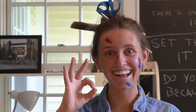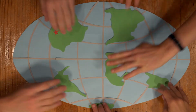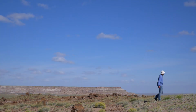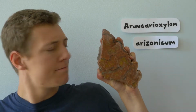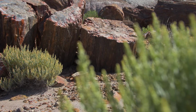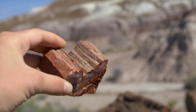Alright, so back to Kirby's art. Millions of years go by, unfortunately the dinosaurs don't make it, and Pangea breaks up. Over time, all those streams and rivers disappeared, giving us the lush, radiant, bone-dry landscape of present-day eastern Arizona. So these logs are fossilized records of trees that lived over 200 million years ago. Most are a species called Araucarioxylon arizonicum, or something like that. But the cool thing is that every single species of tree they found fossilized in this park doesn't exist anymore.